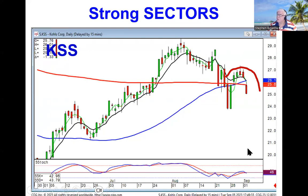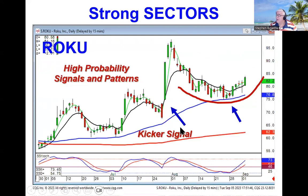The visual aspects of candlesticks tell you exactly what's happening based upon the signal. You can see the kicker signal on Roku until it got too far away from the T-line and started taking profits. Now you can see what we call observe the obvious. There was your fry pan bottom. There was your morning star signal. There was your close above the T-line. The probabilities are this is still in a nice uptrend.